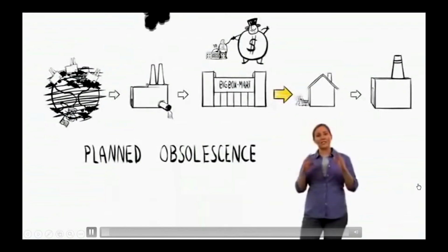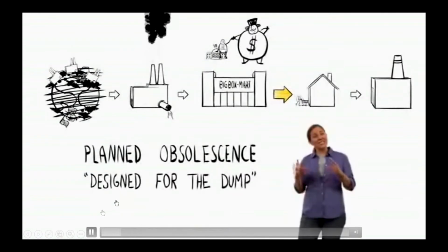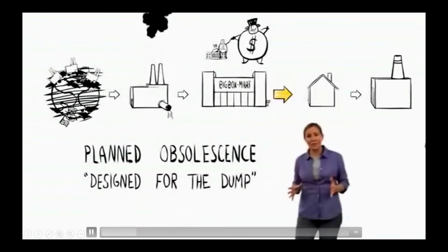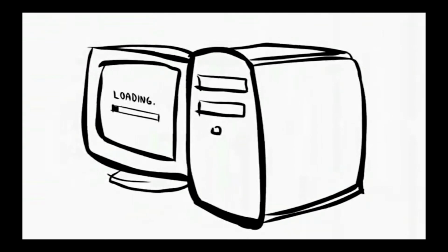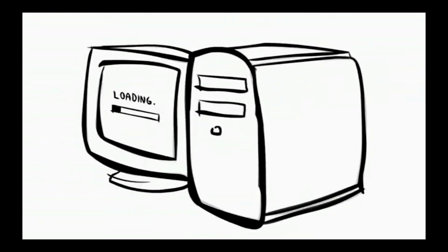Obsolescence is another word for designed for the dump. It means they actually make it as quickly as possible, so we'll chuck it and buy a new one. It's obvious with things like plastic bags and coffee cups, but now it's even big stuff. Mops, DVDs, cameras, barbecues even, everything. Even computers. Have you noticed that when you buy a computer now, the technology is changing so fast that in just a couple of years, it's actually an impediment to communication?